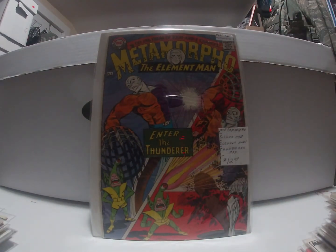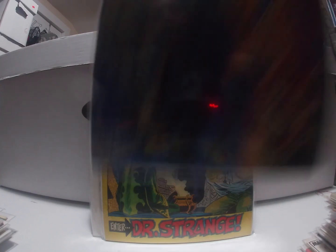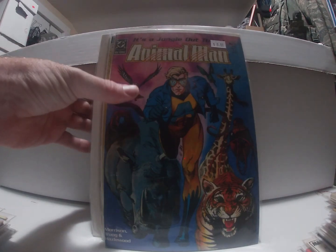Metamorpho 14. I'll pick up an old Metamorpho every time I see it. I'm pretty sure he's going to be the anti-hero or bad guy or protagonist, whatever you want to call it, in the new Superman coming out, James Gunn. Amazing Spider-Man 109. Random Animal Man number 1 from the '88, is it?